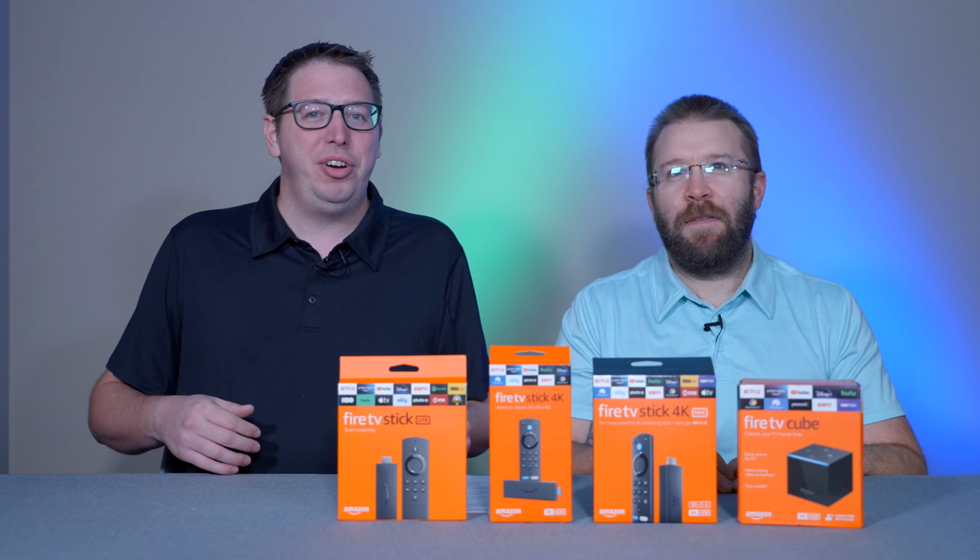With the older Fire Sticks, resolution was a big point of differentiation. But now with the new sticks, they're mostly all 4K, except for the entry-level option. So we feel that it's worth paying a little bit more and getting a 4K stick. In addition to the better resolution, the newer models have a faster processing time, so it's going to load things faster, which is great.